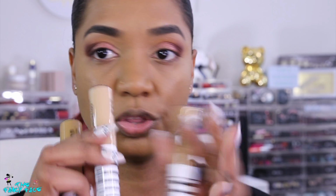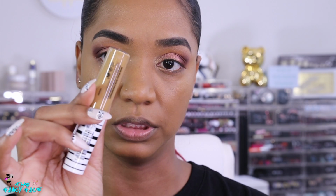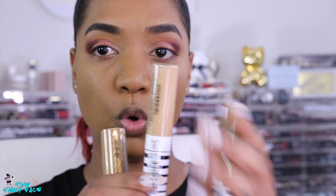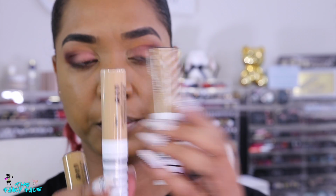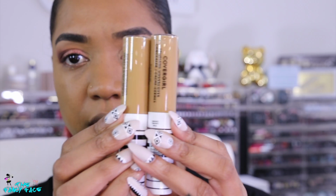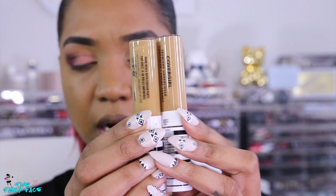Now they sent me 3 concealer shades. We have Golden Caramel, which is definitely Golden Caramel, Warm Honey, which looks like a lighter beige, and then just Caramel. So Golden Caramel and Caramel together, you'll see that Golden Caramel definitely has more yellow to it. Which one should I use? I'm gonna use Golden Caramel because I feel like I'm a little bit more golden.